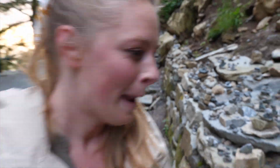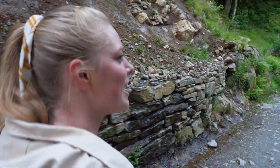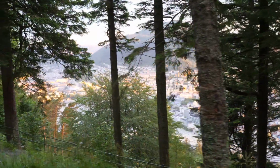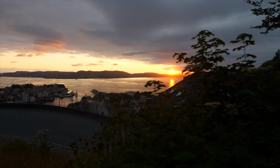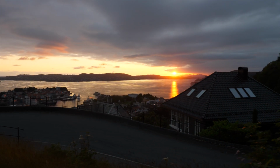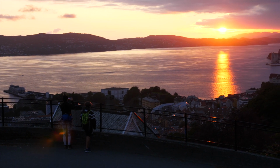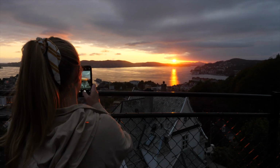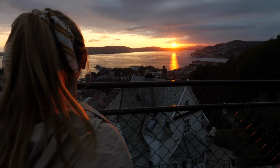Let's go down the mountain. Wouldn't that be terrible? Ruining everyone else's stuff. This is stupid. Wow, the light is crazy. It is never black and white. Can't have one without the other. Wow, look at that sunset. That is absolutely beautiful. It's not every day you see a sun like that at all.